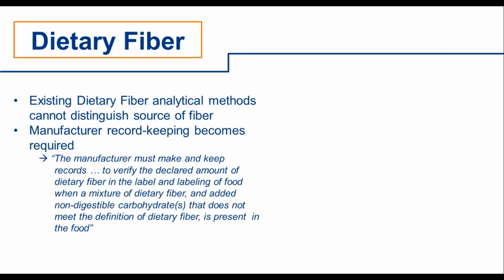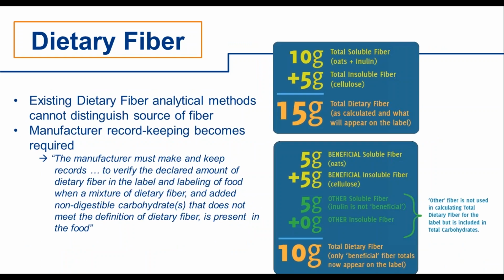Existing dietary fiber methods cannot distinguish the source of a fiber. As I was saying, there are different fibers currently under review. We do have different methods that can quantify different levels of dietary fibers. However, it is essentially up to the manufacturer to keep records and know what type of fibers are going into your product. And as the FDA comes out with more information and gives us those additional fibers that are deemed beneficial or non-beneficial, that's what will be decided and can go on the nutrition facts panel.